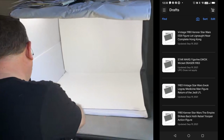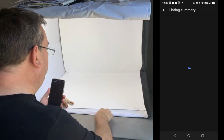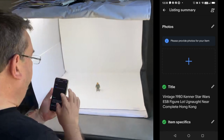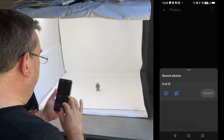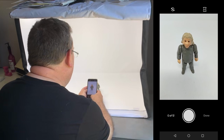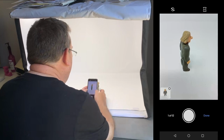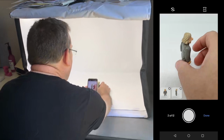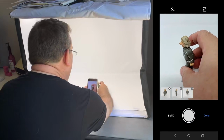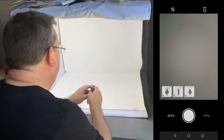So the first one is this little guy. I will bring him up on the phone, and because these are vintage, I take a lot of very close-up detailed pictures. So I'm just going to start snapping some pictures. We'll do that. And I try to take one from all sides. He's got a hair on him. I don't know where that came from.